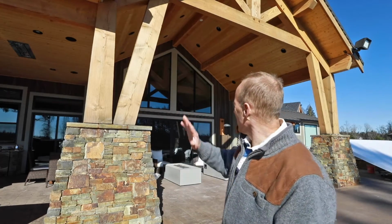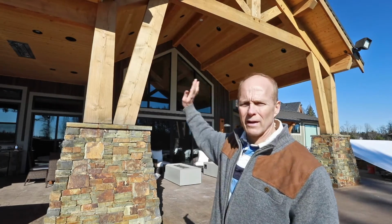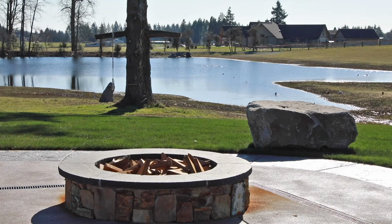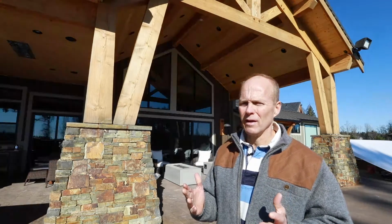And the stone coming up, really a nice back patio here, and it just flows right on through. So it's an extension of the great room. And you can't see it here, but there's a beautiful pond, a lot of ducks, a lot of wildlife. This is south facing, a ton to like about it.